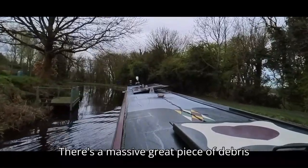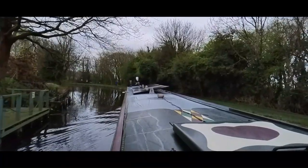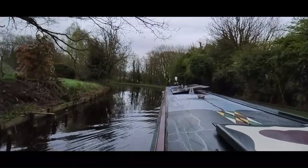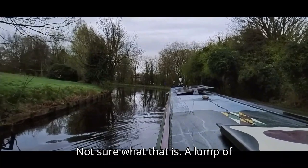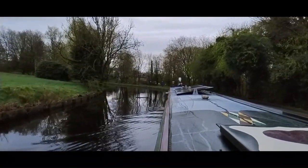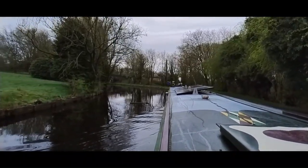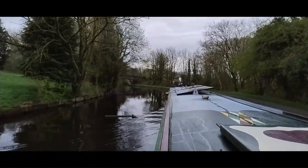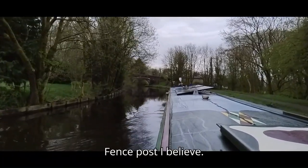It's a great piece of debris in the middle of the canal here. Not sure what that is. Big lump of wood by the looks of it. Fence post, I believe.